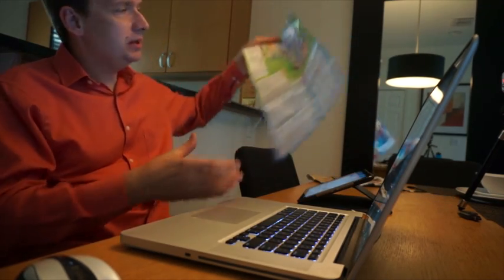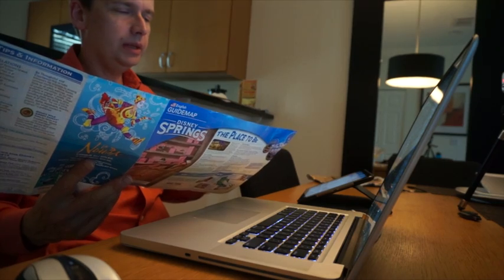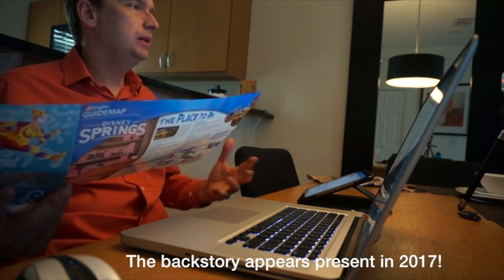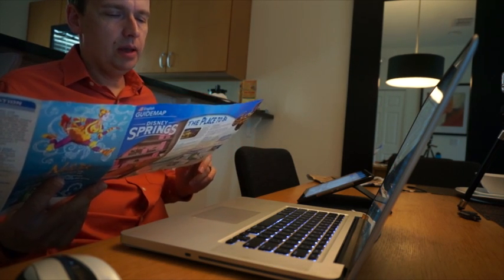My expectation, I guess I would say, was that the theming was going to be more intense or more integrated. It has all of the classy elements that we come to expect with any Disney Imagineered project, but lacking, I felt, some of the backstory and maybe some of the details.